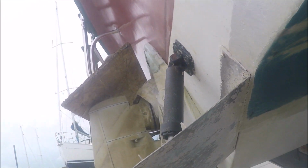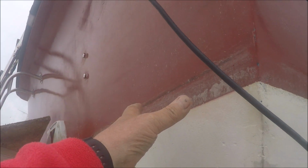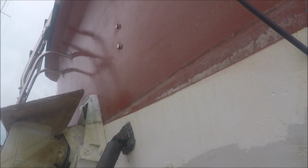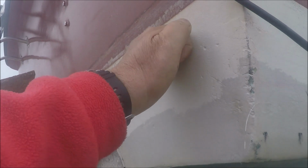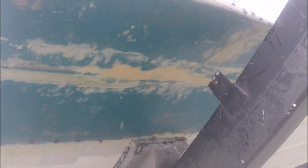The main structure of the boat is in this centre section, and then it's like they've put box sections onto the sides to bring out the width of the boat. So these are not so much structural, more cosmetic. The joint had suffered and water had got in, and it happened on both sides. So obviously there's a bit of structural stress in her.